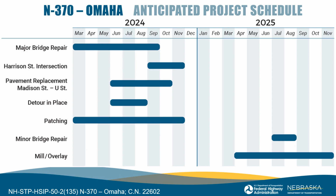Pavement repairs and patching have already begun on the project, and our contractor anticipates that they will be able to complete pavement repairs and patching for the entire project within the 2024 construction season. Work on the pavement replacement from Madison to U Street is planned to begin in June, and we anticipate completion by the end of the 2024 construction season.